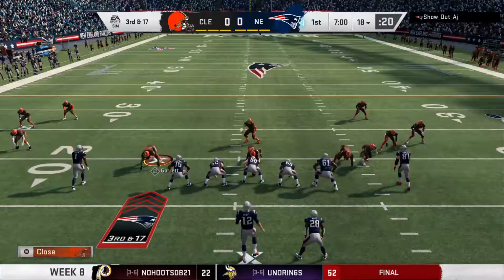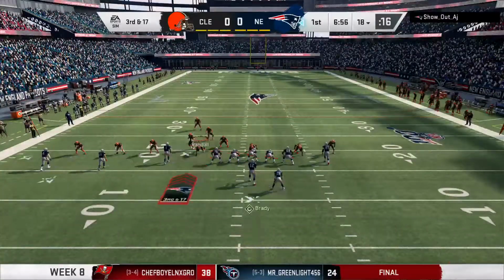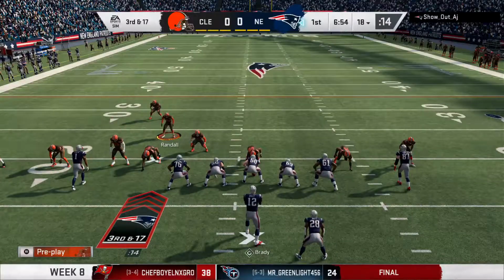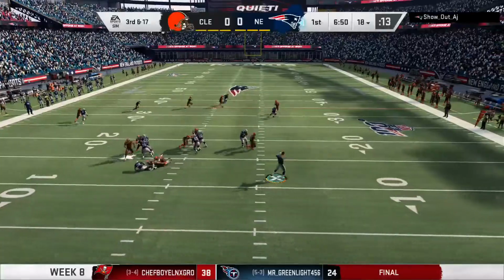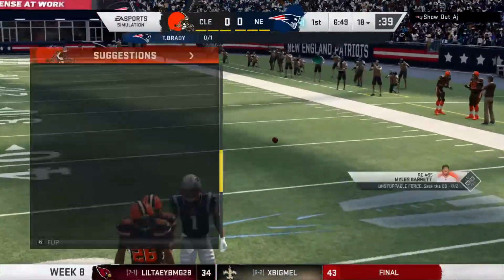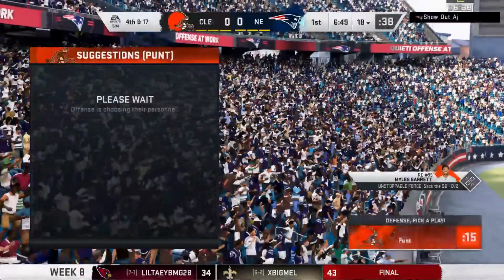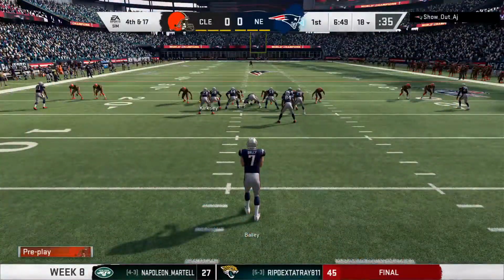Tough spot for the Pats now after the sack as Brady will lead them up, 3rd and long. Switch. Now a play fake. Brady sliding out of the pocket. Now he's going to throw deep right side. And unable to connect. Incomplete. I'll give them credit. They took their shot, but it's going to bring up 4th down.